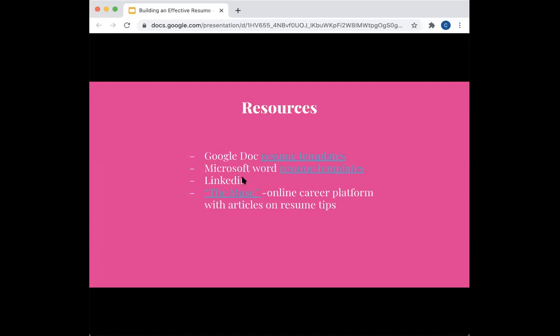LinkedIn also, if you have a profile there, you can save a copy of your actual LinkedIn profile and use that as a resume. And then The Muse is a really good resource as well. They are an online career platform with articles on resume tips. So I have linked that to help you guys as well. And then I think that's pretty much it.